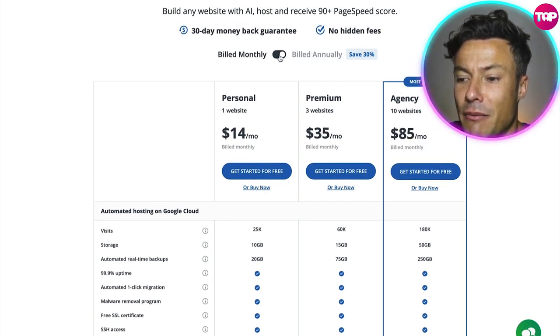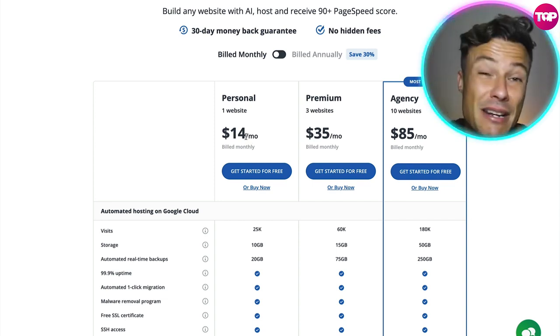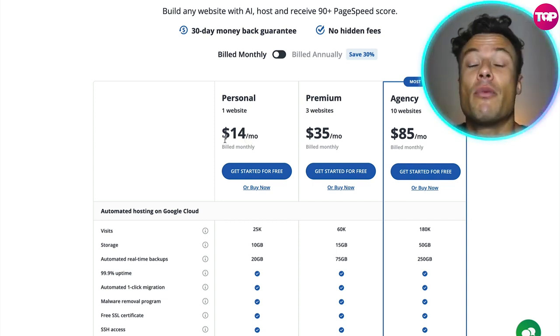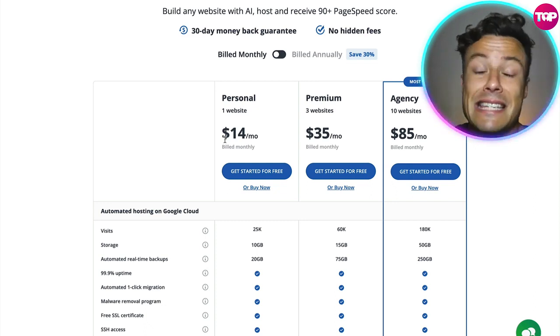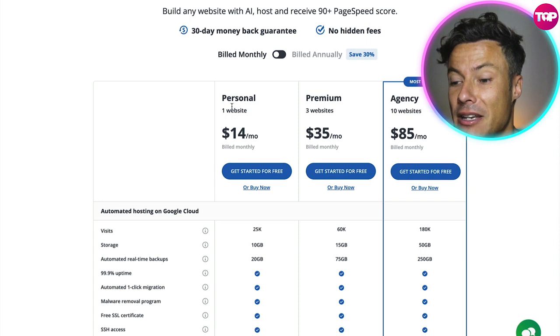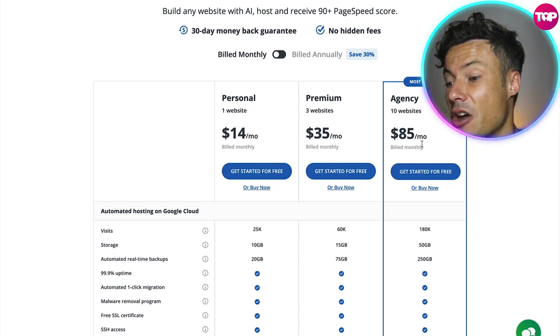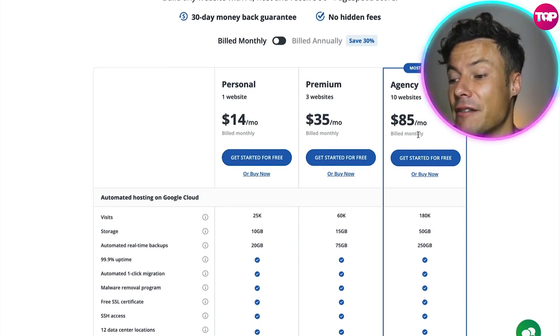Now, if we click to monthly, you are going to be paying a little bit more. You are going to be paying around 30% more per month. So obviously, if you want value for money and you decide that this is the product for you, then you are better off with the annual package. But on the billed monthly package, it's just $14 a month for the personal, the one website, premium at $35, and then the agency over here at $85 per month.